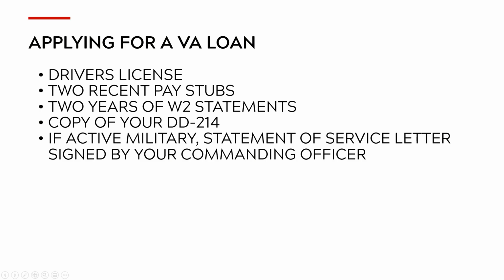So, how to apply? In order for you to get your pre-approval letter, you'll need to have a copy of your driver's license, 2 recent pay stubs, 2 years of W-2 statements, a copy of your DD 214. If active military, you also need a statement of service letter signed by your commanding officer, as well as you need to use a lender that can process and fund a VA loan. So that's very essential that you make sure they can do that.